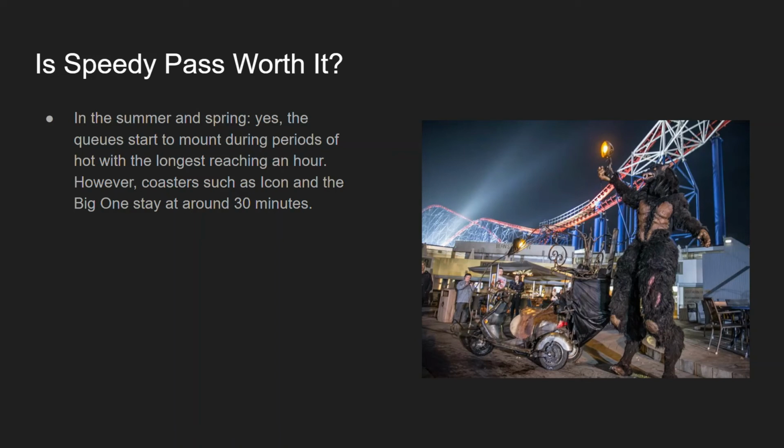The queues are never that big, because they are normally running 3 trains, which is the maximum capacity, and that means the throughput's really great, because they hold 12 to 18 people on each train, so there's no real issue with the queues for them.